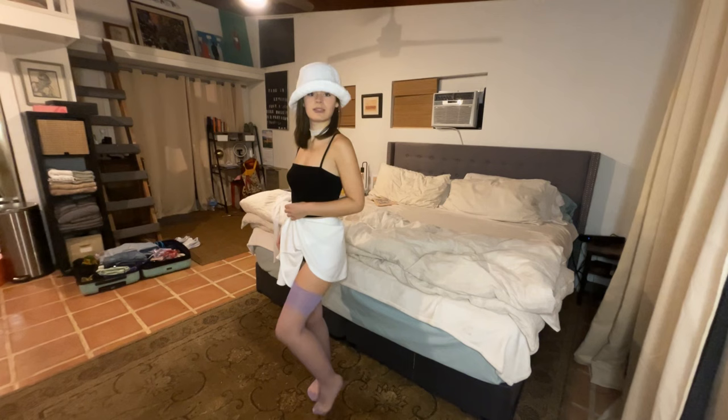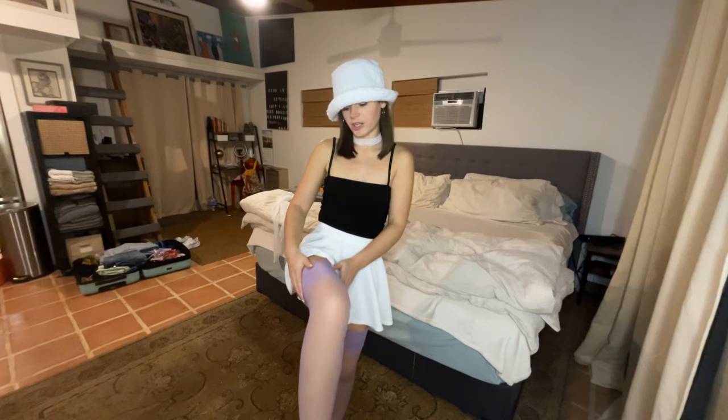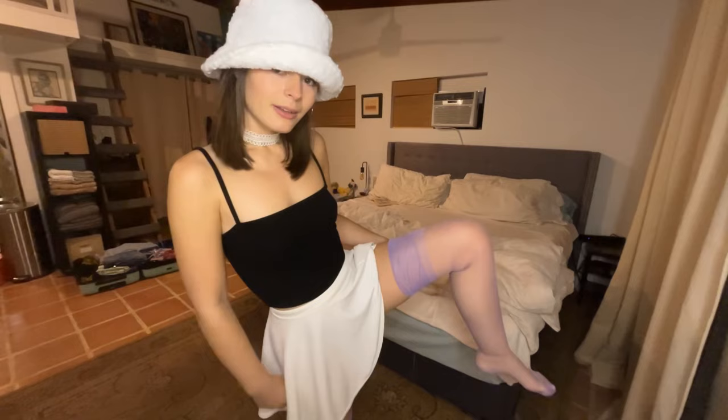They're very sheer. They're very dainty, and I'm nervous that I'm gonna rip them. But it's cute. Alright, let's go on to the pink ones.